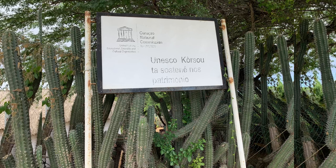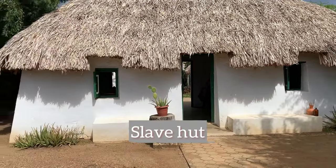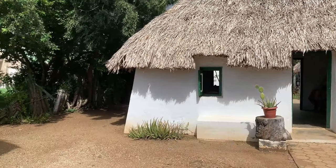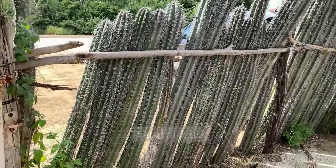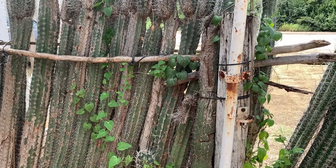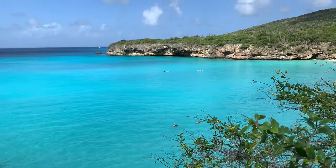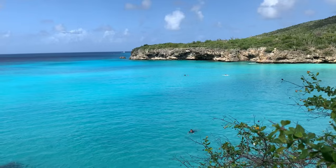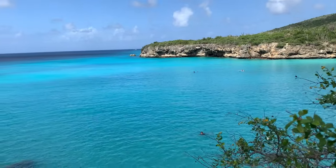Next, we went to visit one of the slave huts that was still remaining in Curaçao. Then we visited the famous Klein Knip Beach. Parking was at a premium here, so either get dropped off or come early so that you can get a good parking spot.